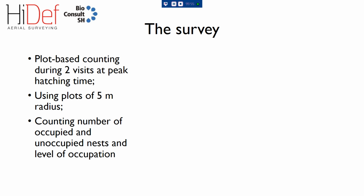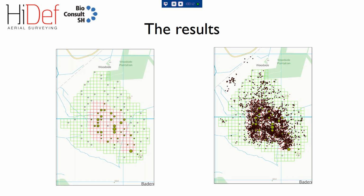Okay, and within those, we counted the number of occupied and unoccupied nests and the level of occupation by the number of eggs and chicks that were present. And we did this right at the very end of May, which is the peak time for nesting activity, just as they're starting to hatch.